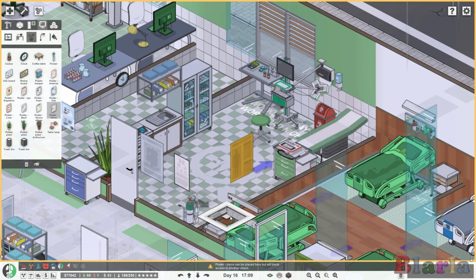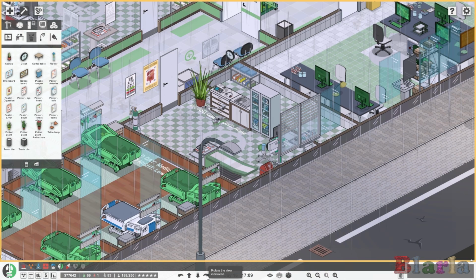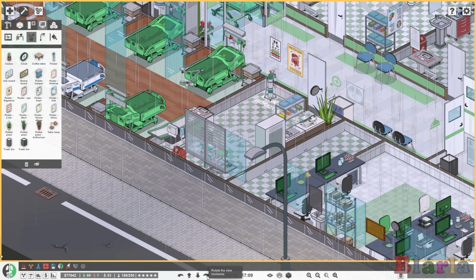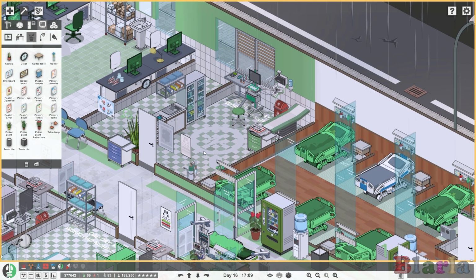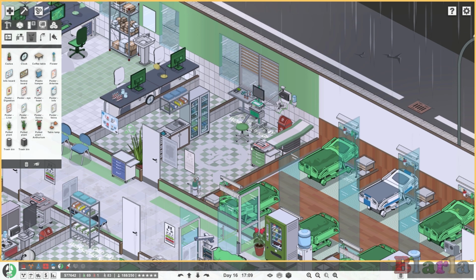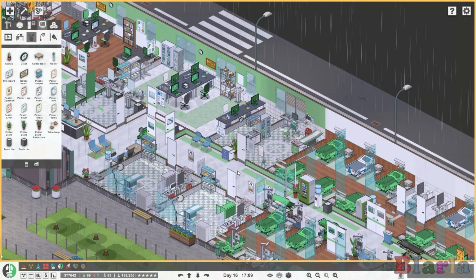Don't know. I got a feeling though that this room might be alright. What do we think? I think it might be. It might actually be okay. Okay, and I think it's decorated pretty good as well, given that we've built it in the right department.